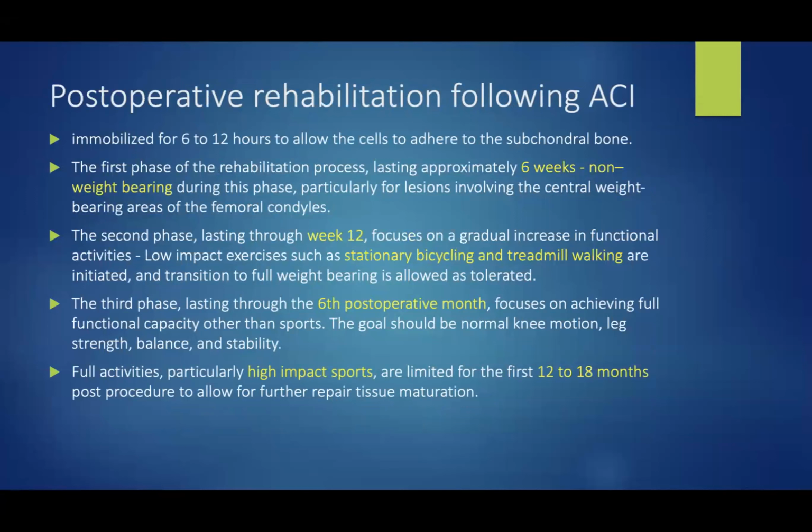Coming to the postoperative rehab in ACI, the patient is immobilized for 6 to 12 hours to allow settling of the cells to adhere on the subchondral bone. The first 6 weeks will be a non-weight bearing phase, and 6 to 12 weeks will be functional activities like low impact exercises such as stationary bicycling and treadmill walking. After 6 months, the patient can do most of his activity other than contact sports. Contact sports and high impact sports are to be done only after 12 to 18 months.